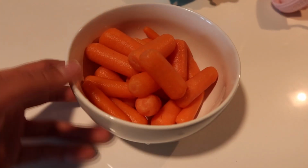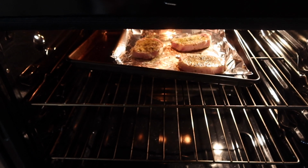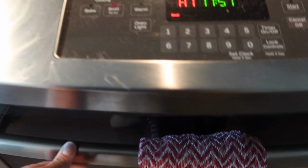So anyway, let's go to the kitchen and see what your girl is whipping up. And I found some vegetables. Thank God, I need to eat veggies, so let's get to it. I have some carrot sticks. This is all that I have left. So I'm gonna steam these, and then in the oven I have the broiler on high. And I have some pork chops. So that'll be my meal for today, like lunch and dinner.